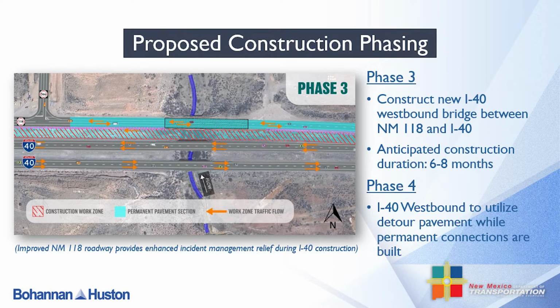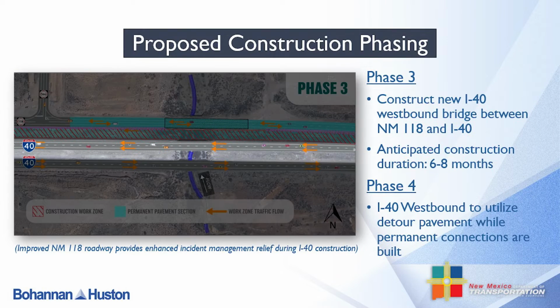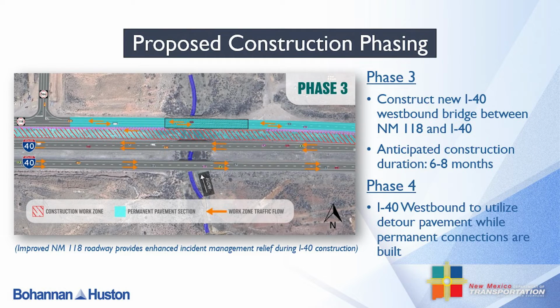Once the new I-40 westbound bridge and driving lanes are built, westbound traffic will experience some weaving patterns as they utilize the detour pavement previously installed during Phase 2 so that construction crews can build the permanent connections to the existing westbound lanes.